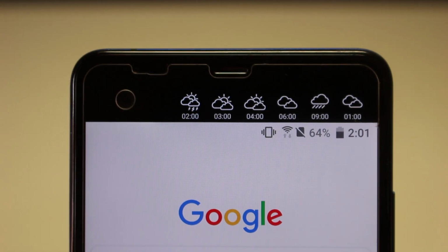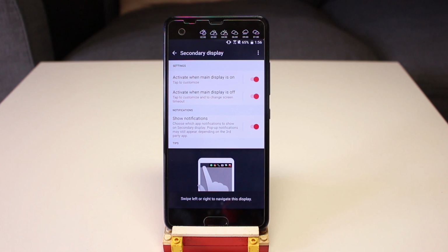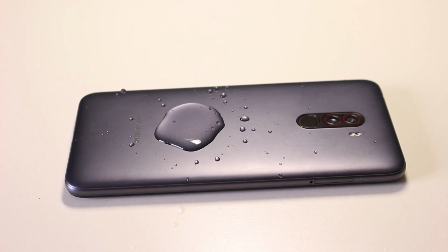You will find the 16MP front-facing camera, sensors, earpiece that acts as secondary boom sound speaker, and the secondary display on HTC U Ultra. The secondary display will show you time, shortcuts, favorite apps, and also weather. Pocophone F1 is splash-proof where it can withstand light rain.